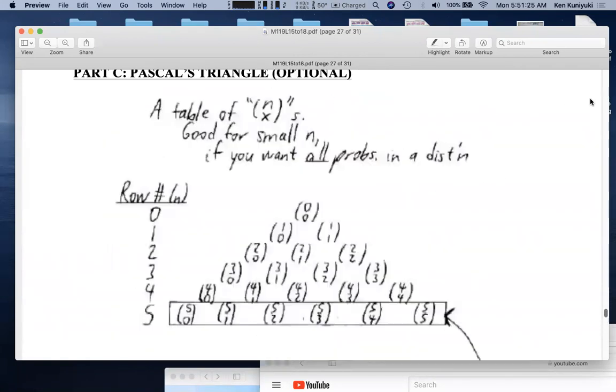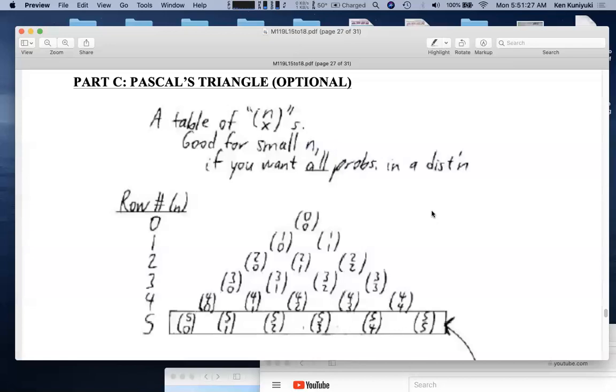Part C, you won't have to know for the exam, but it's one of the most beautiful things in math. So let's go to more beautiful websites. Pascal's triangle, which is really optional.